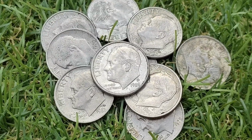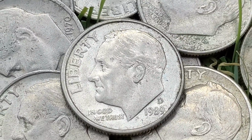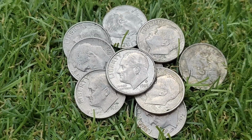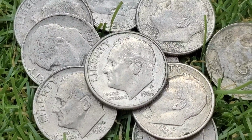The 1989 Roosevelt dime was minted at the Denver Mint and is part of the Roosevelt dime series that has been in circulation since 1946. Here's a detailed overview of the 1989 dime, including its history, mintage, and value.